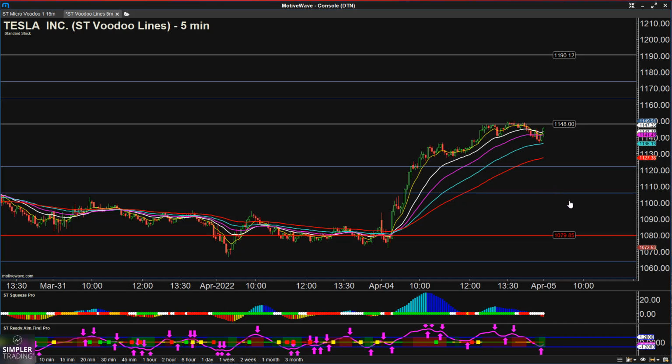Now, we can add these Voodoo Skylines in between, and those are levels to watch for possible support on a pullback. Again, if this is just straight up bullish, finds support above 1148, then we're going to keep looking directly upward.